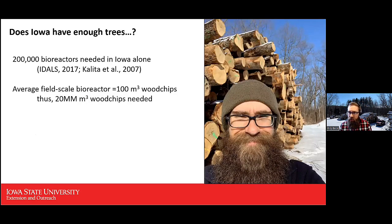So, blowing this up to the statewide level, the first thing I thought when we started getting these results was, well, geez, if you look at the Iowa Nutrient Reduction Strategy, it's about 200,000 bioreactors needed in Iowa alone to meet the reduction laid out in the strategy. So that's a lot of bioreactors. If you average 100 cubic meters per bioreactor, it's a lot of wood chips. That's 20 million cubic meters of wood chips.